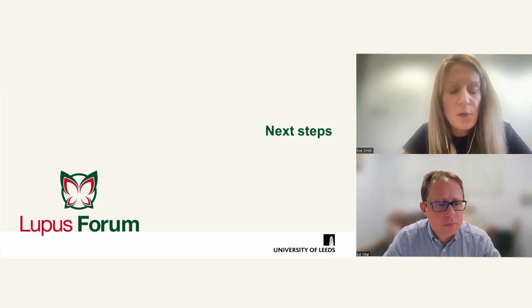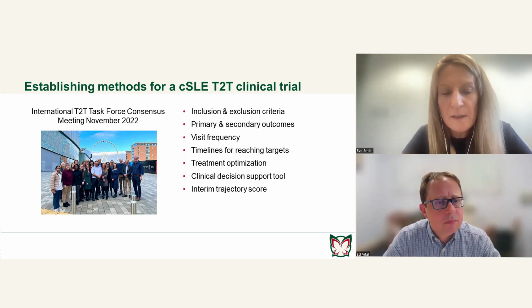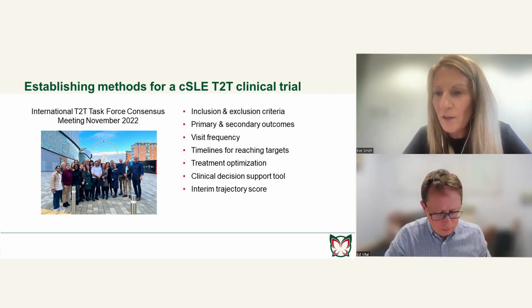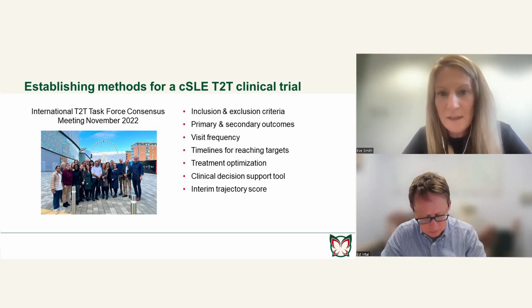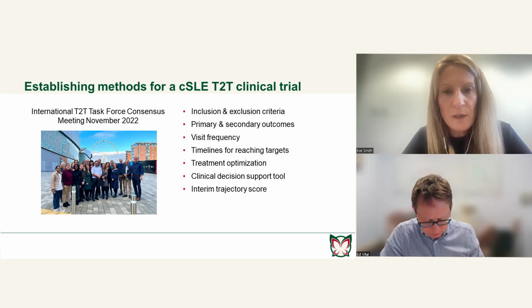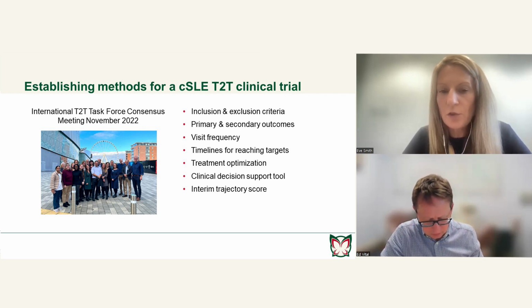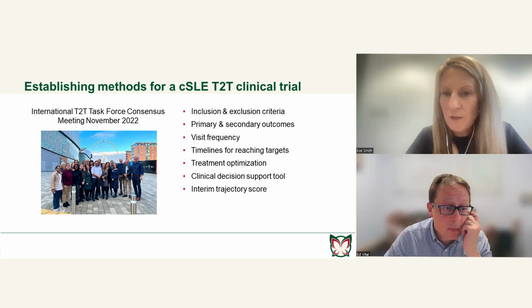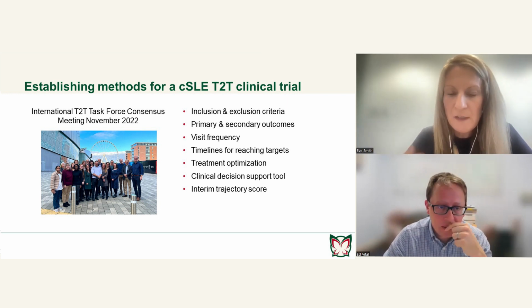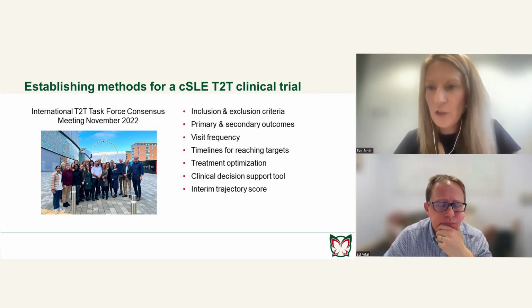So in terms of next steps, in November last year, we had an actual face-to-face consensus meeting. Prior to that, a lot of the work had been during the pandemic, and we'd been having online consensus meetings. And last November, we particularly focused on what a trial would look like. So thinking about inclusion-exclusion criteria, primary, secondary outcome measures, visit frequency, timelines for reaching targets, treatment optimization. And together we derived a clinical decision support tool to help treat to target.